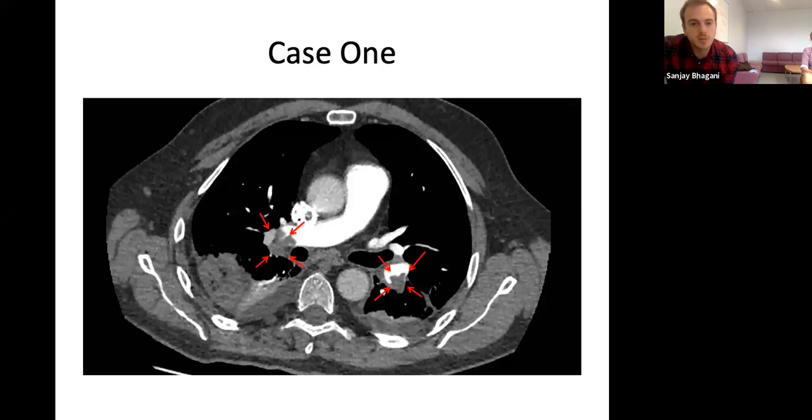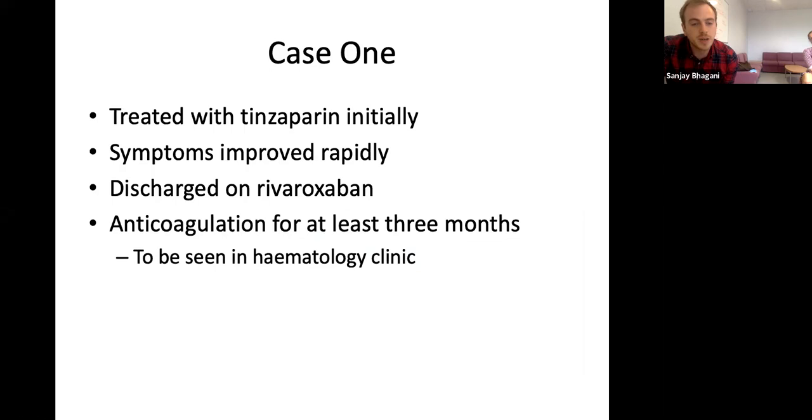So he was treated with tinzaparin initially, and actually his symptoms again improved quite quickly. He came off oxygen fairly quickly, and he was discharged home on rivaroxaban. The plan for him was to be anticoagulated for at least 3 months, but we're still a little bit unclear over how long we'll continue anticoagulation for. And he's going to be seen in a hematology clinic before that duration comes to an end.